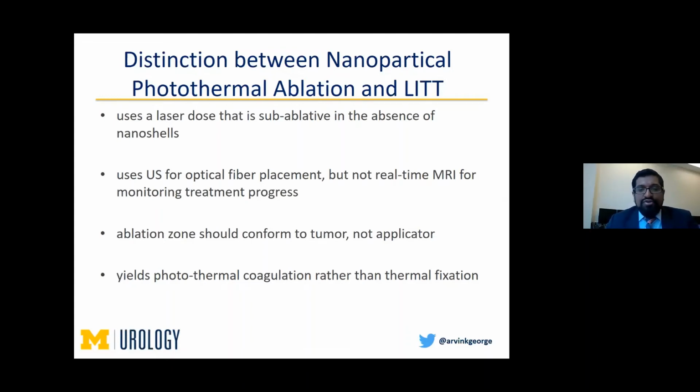However, what we do know from our experience and from prior in vitro studies and trials is that BPH nodules can have an increased deposition of nanoparticles. Not always, but some of them can have aberrant neovasculature. Yes, it does conform to the tumor predominantly. However, within the transition zone, you can start to see bulk heating. It yields a photothermal coagulation rather than thermal fixation. That means rather than just bulk heating, it's using the light to convert it into heat and cause ablation.